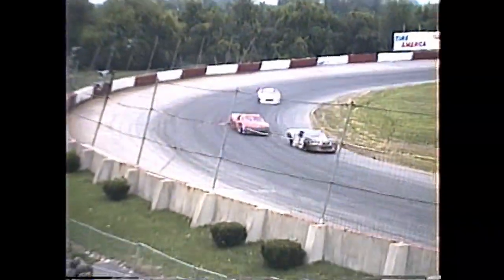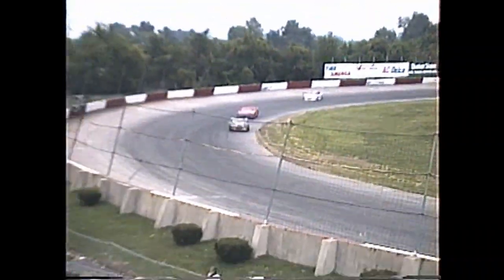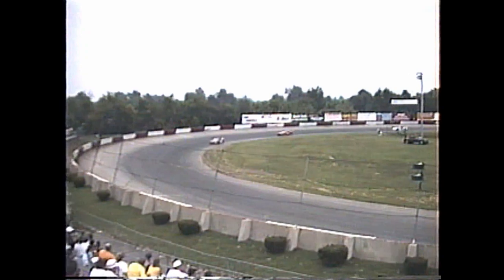Halfway signal by starter Jim Ball this time. Maynard with two heat race victories so far in 1993, looking for number three. That's Mike Simpson in hot pursuit. Burgess White third. Begins to stretch it out over Simpson. One lap to go this time.